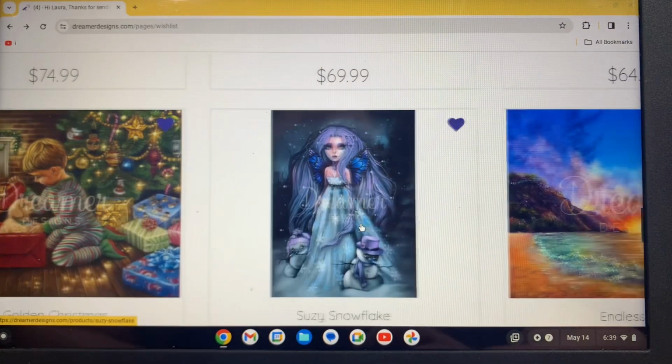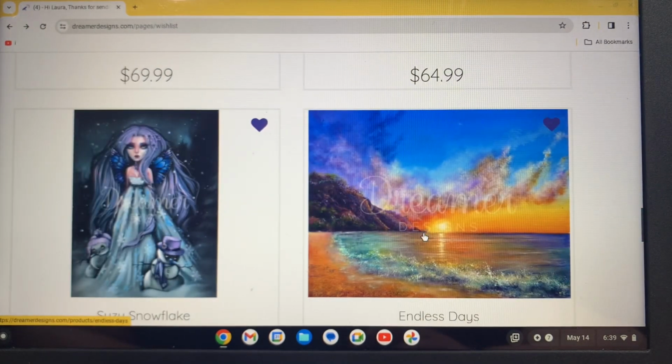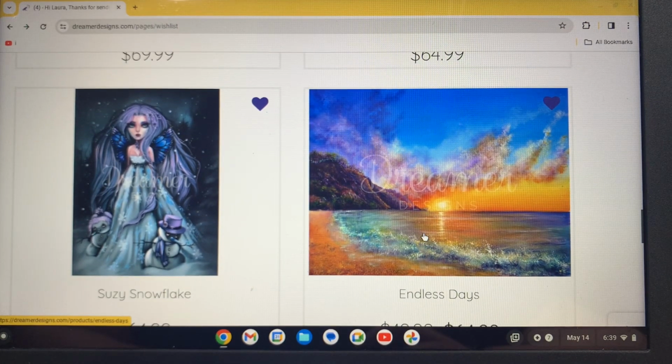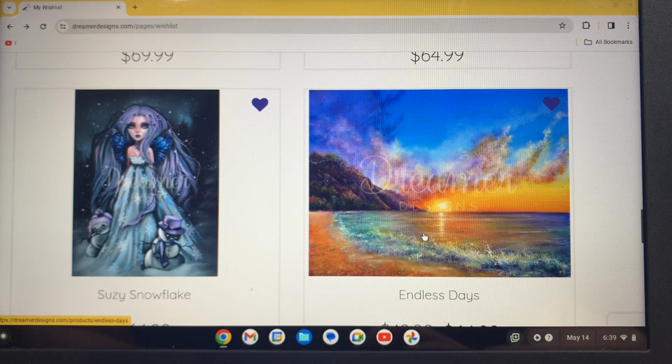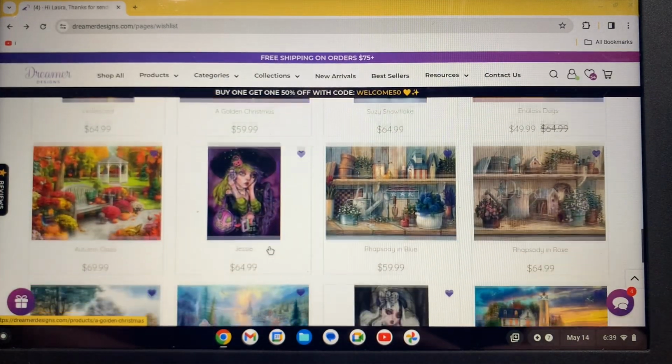We have another Curtis. This one is Susie Snowflake. I think this one is smaller and possibly around. But again, I have a lot of winter Christmas kits, so that's why I haven't snagged this one just yet. We have a beachy landscape. This one is Endless Days. But again, I have a ton of beach kits. I do not need another. That one's been on my list for quite a while.